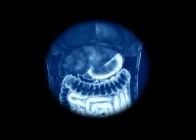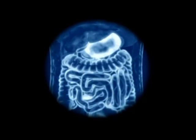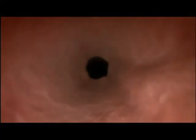It'll pass from the stomach into the coils of the small intestine before finally passing into the large intestine. Waves of contracting muscle keep the food moving, a process called peristalsis. These contractions are so powerful, we can even eat upside down.